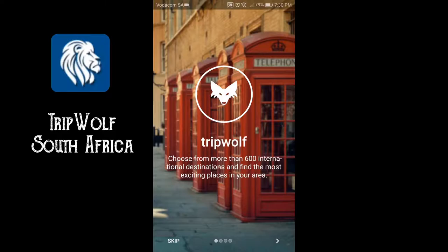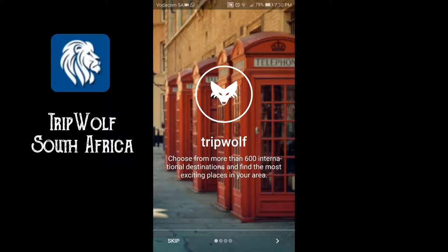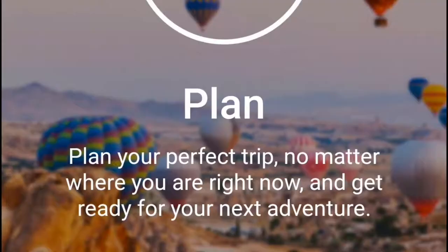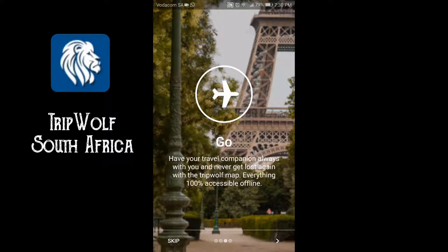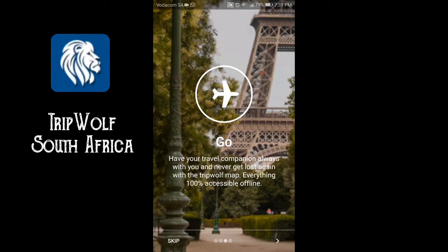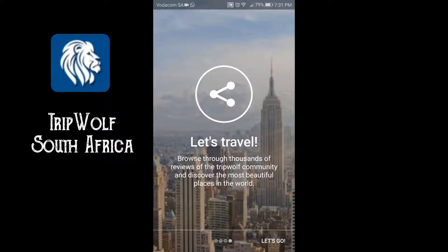Tripwolf. Okay, choose from more than 600 national destinations and find the most exciting places in your area. So this doesn't seem like a South African app. Maybe it's just the South African version of this. Plan your perfect trip no matter where you are right now and get ready for your next adventure. Have your travel companion always with you and never get lost again with Tripwolf map. Everything 100% accessible offline. Let's travel. Browse through thousands of reviews of the Tripwolf community and discover the most beautiful places in the world. Okay, this seems pretty cool.